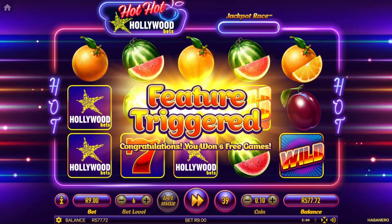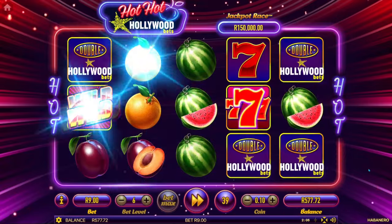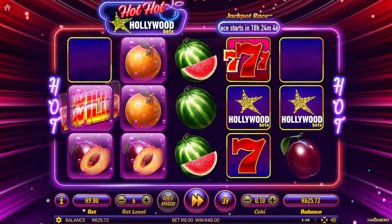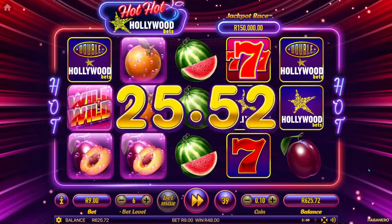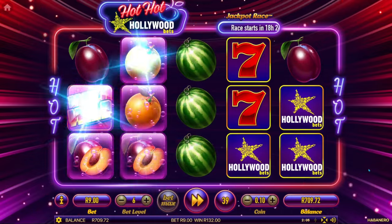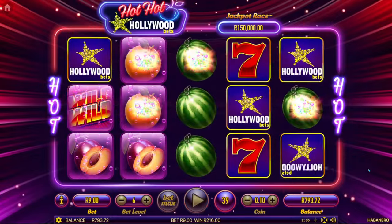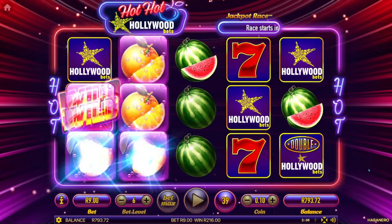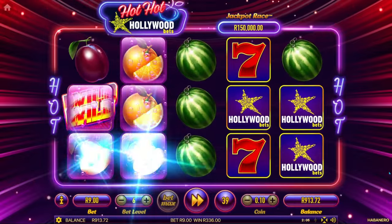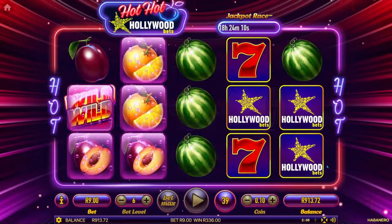And there's our first feature, nice and early. Let's see if it pays. Hoping it pays. Looking good so far, picking our balance up nicely.